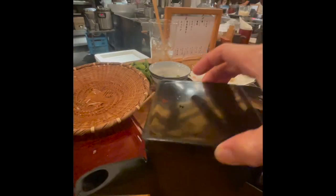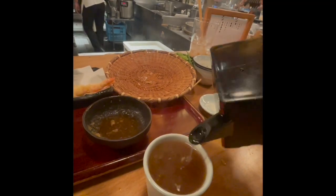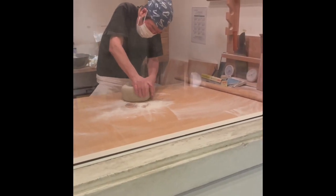And this is what they call soba yu. It's the cooking water used to boil soba noodles. After eating your soba, pour it into your soba sauce and drink it as a soup. It's good for health too. Now let's see how they make their soba noodles here.